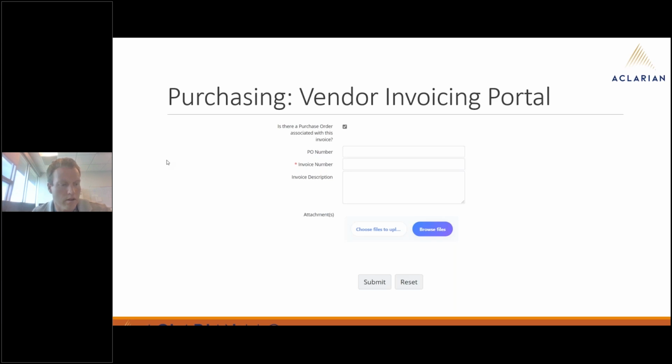And then a vendor invoicing portal is also something we can have, where the vendor enters all this information, includes the attachment, browses files, attaches the invoice, and then submits. That also can then be a direct link into the system, so the system automatically captures that information and limits the amount of data entry that's put in.